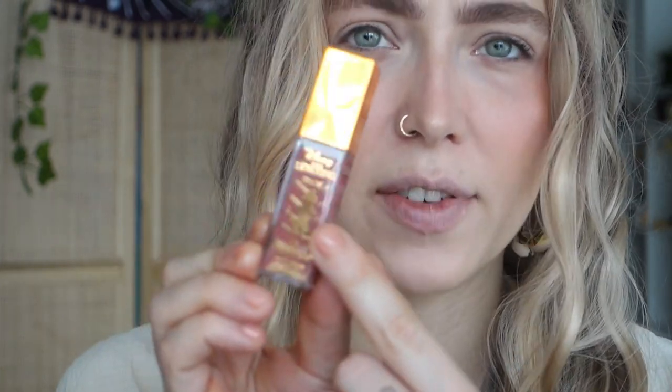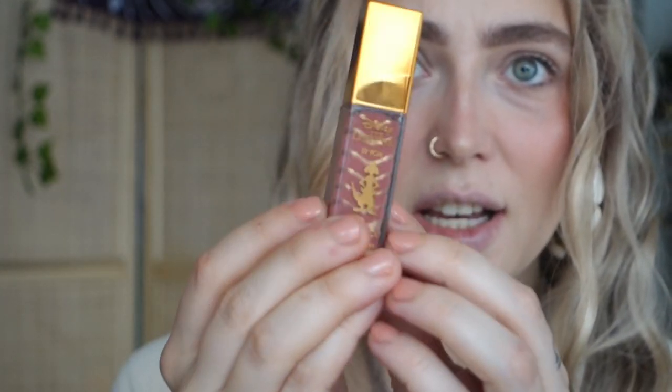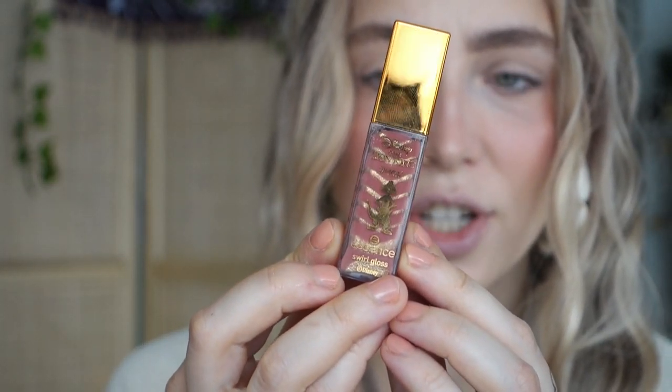They also have one more, which is lighter, but as I mentioned, I wanted a different character for each packaging, so I picked Bagheera. They have also Baloo, and that lip balm is lighter, so I picked the darker shade. And from Essence, they came up with this Swirl Gloss, and I have mine in the shade called Timon. You have Timon on the packaging. I think the second one is Pumbaa. This is the lighter shade, and then they have a darker shade as well.